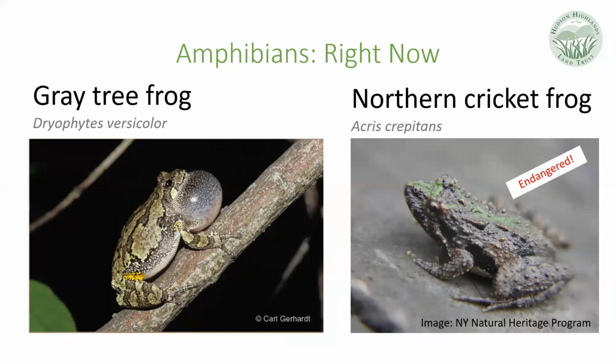And one final bonus species I have here on the right is a northern cricket frog. These are an endangered species in New York, so you probably won't hear them out there, but if you do, please do report it. And I've heard that they sound like 2 pebbles tapping together, getting faster and faster for 30 seconds. So almost like a cricket call, which is where they get their name.